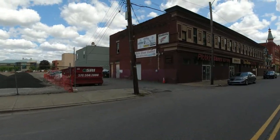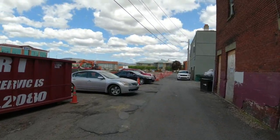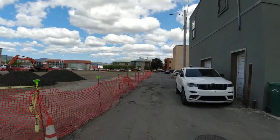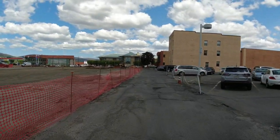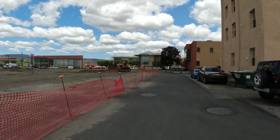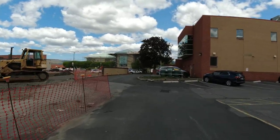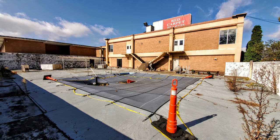All right, so we have arrived and the site is pretty much unrecognizable. So I'm going down an alleyway here, and on the left-hand side would have been the two-story building with all the rooms. It is pretty much a level site now, except for where the main building was, there's still a bit of a pit there. Coming up on the left-hand side behind this dozer, and this wall is where the swimming pool was. So it is no more.